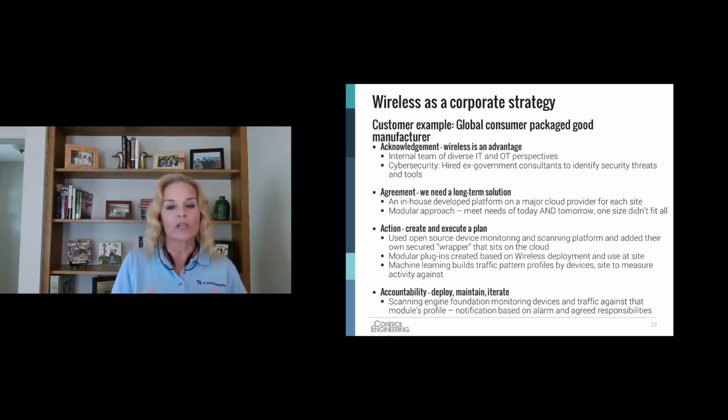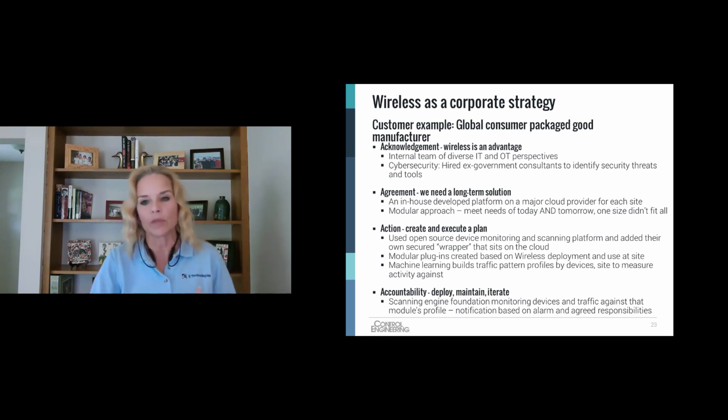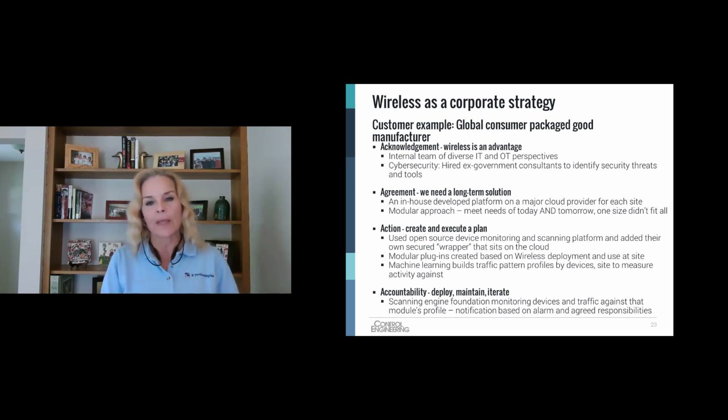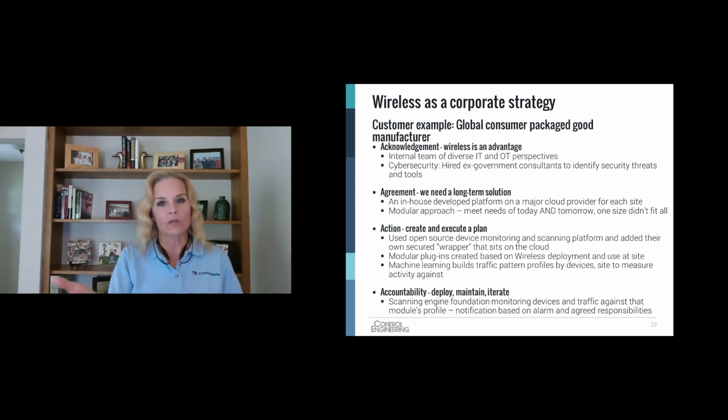So they created a diverse team internally, and they also acknowledged that they did not have the depth of knowledge in this overall wireless landscape. So they hired outside consultants, fairly expensive ones, to help them build the strategy around how they were going to implement their wireless. They then said, okay, what do we agree on in terms of a long-term approach and how we're going to do this? In their control infrastructure strategy, they always had a modular mindset. How do we define a set of standards and tell all of our OEMs how to build their control structures? So why not apply that to wireless?